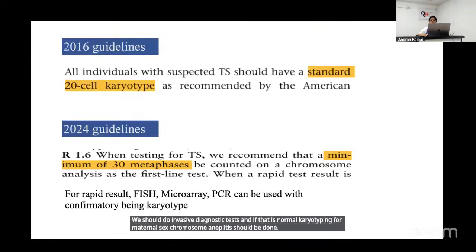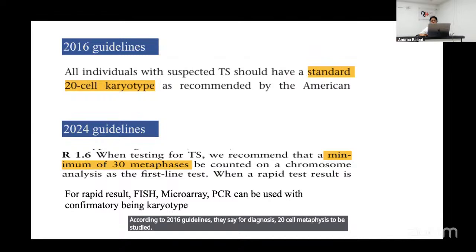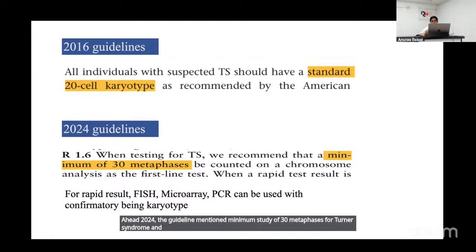According to the 2016 guidelines, for diagnosis, 20 cell metaphases are to be studied. Here, the 2024 guideline mentions a minimum study of 30 metaphases for Turner syndrome. And for rapid results, we can go for FISH, microarray, and PCR, but the confirmatory test is still the karyotype.